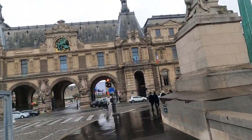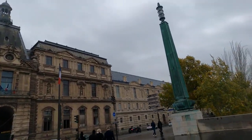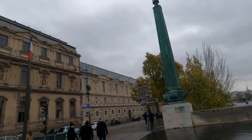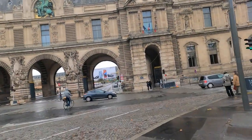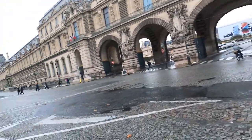So we are crossing the river again and we are going to visit the Louvre now, which is behind those grand buildings that you have by the riverside. So let's go in and see what we have there.